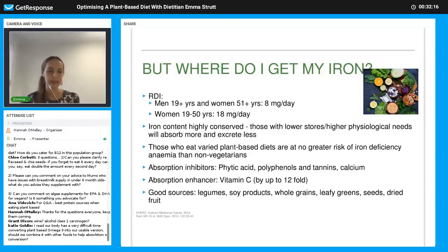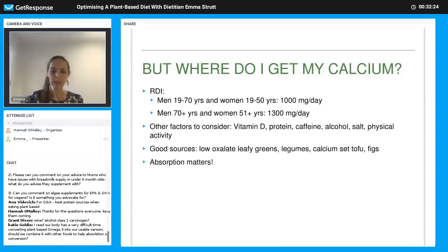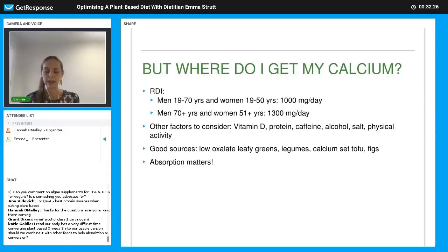So for iron, you want to be thinking beans, greens, and grains, but any protein-rich food is going to have a good amount, like your soy products or your nuts and your seeds. And then finally, I'd like to just briefly cover calcium.